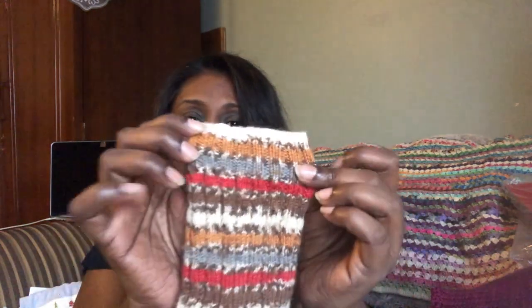The pattern that I've used is just a 3x1 ribbing that I did on the leg and the top of the foot, and I did a 2x2 rib for about 15 rows. That's my usual. So yes, it's a lovely pair of socks that I knit, and like I said, one got in the wash, one didn't, so the other one's got to go in the wash today. So that was one of the finished objects.